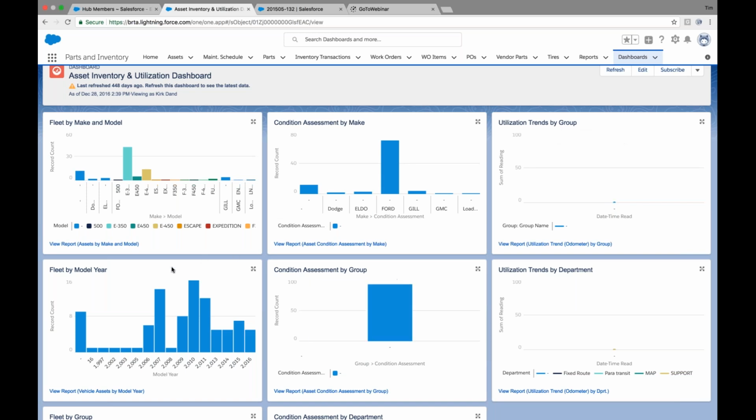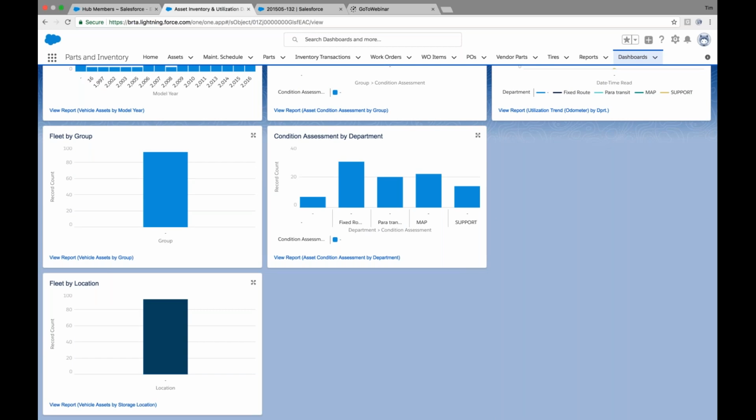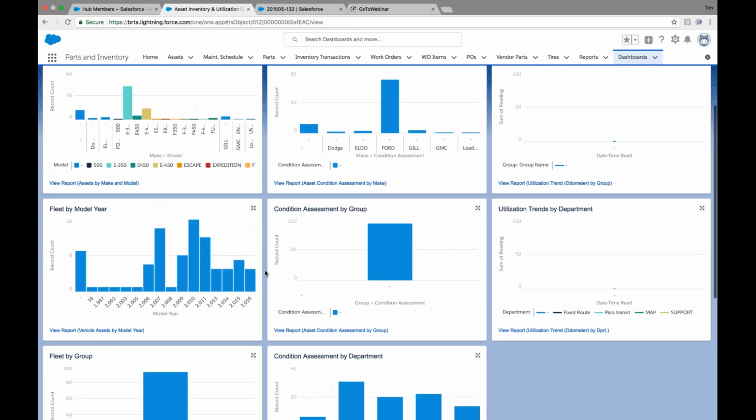The condition assessments, fleet by model and year, fleet by make and model, and condition assessment. So there are tons of ways to get to data. We can also break it out by group and location as well. There is an integration into geographic information systems.